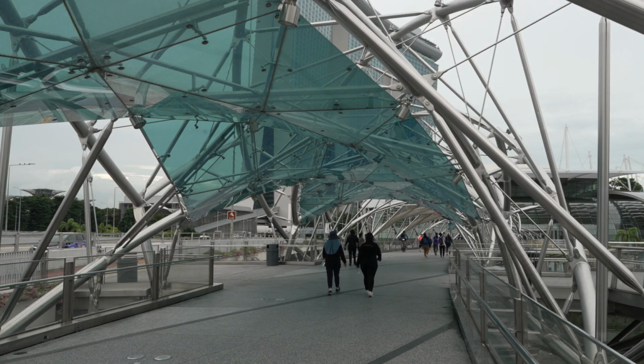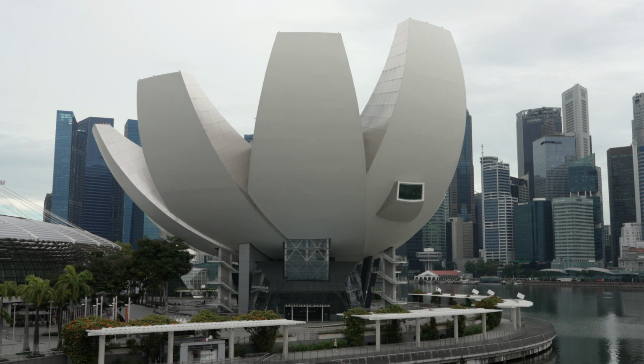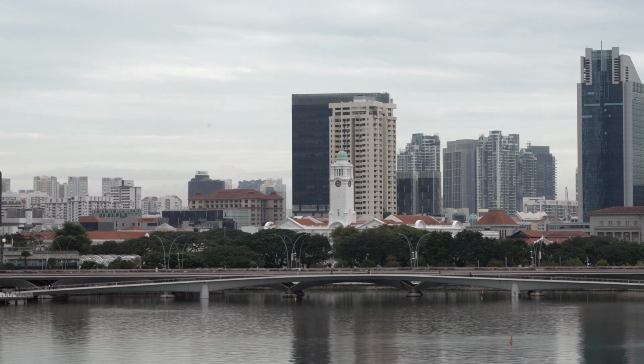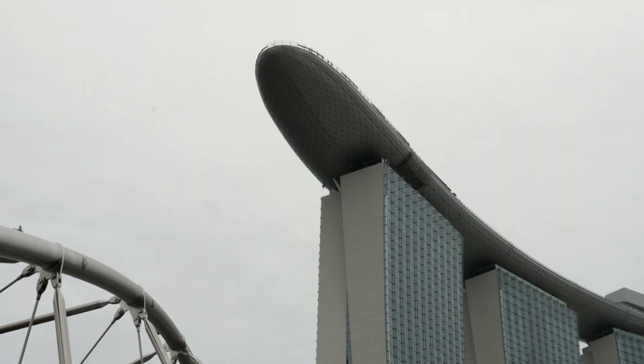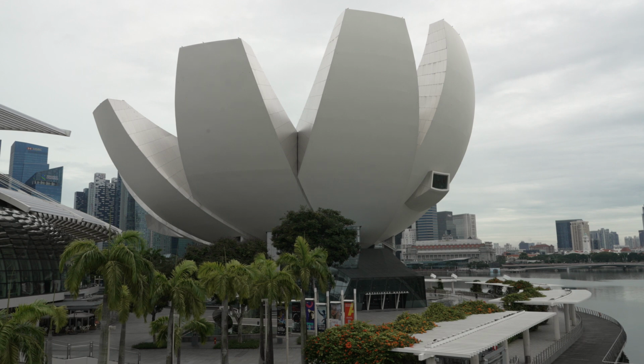As you went across the bridge, you could not miss this superb building which looked like some form of gigantic flower. Apparently it's the Art and Science Museum, and one of the things I'm going to do is explore that area a little bit further. I'm not going to go inside, but I'm going to have a look and see what it offers. And the other side you get glimpses of the gardens of the bay and the Singapore Flyer.